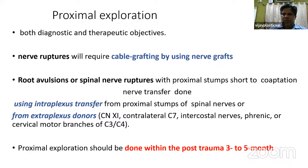Intraplexal transfer sometimes uses the same proximal stumps, which have to be tested by somatosensory nerve studies to see whether they are intact or not, and it can itself be used for the distal cuttings. Or extraplexal nerves like the spinal accessory nerve, intercostal nerve, phrenic nerve or cervical motor branches C3 and C4.